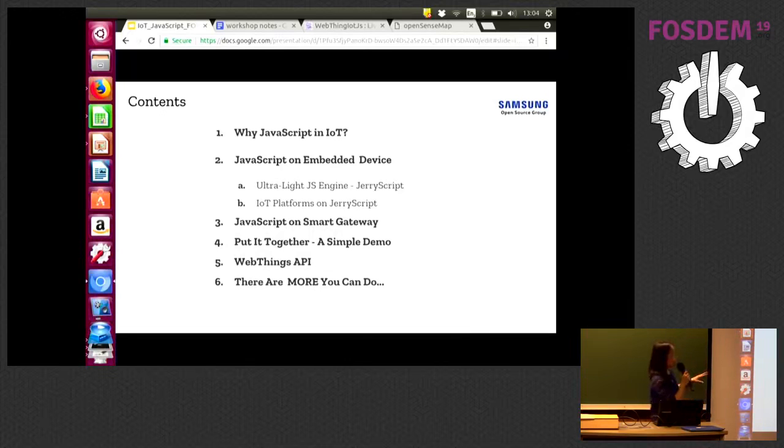The challenges on the gateway side are a lot less, thanks to the Node.js framework. After we introduce the JavaScript engine and the gateway, which we chose to be the Mozilla Things gateway, we're going to put them together and show you a simple demo, to see how you can make a very simple end-to-end IoT system using these two platforms.